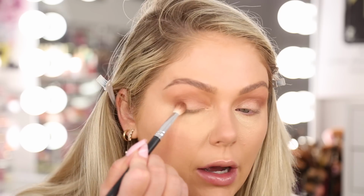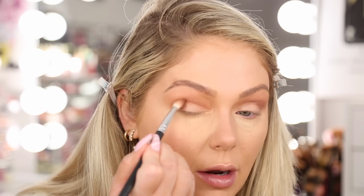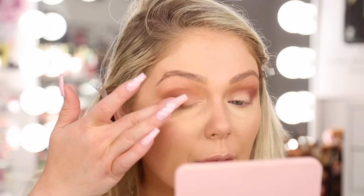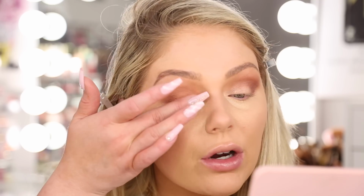Next, I'm gonna dig into this shade right here. This is like a dark kind of warm toned brown. I'm gonna buff this into the outer corner. All the shades I've used so far are blending together nicely. Then I'm gonna go in with this shade right in the middle. It's like a bronze, and I'm going to pack that on the lid. Oh wow, looks very pretty. I'm gonna focus this on the outer half of the eye, and I'm just using my finger to apply. Same thing on the other side.